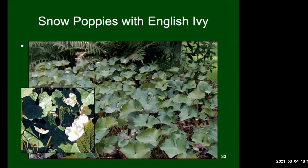Now, if it's a good mulch area and it's maintained, you can consider some ground cover that will not be evergreen. These snow poppies are a lovely splash in this mulched area, and the blooms will surprise you. However, it's been combined with some English ivy, and look how nice it looks.